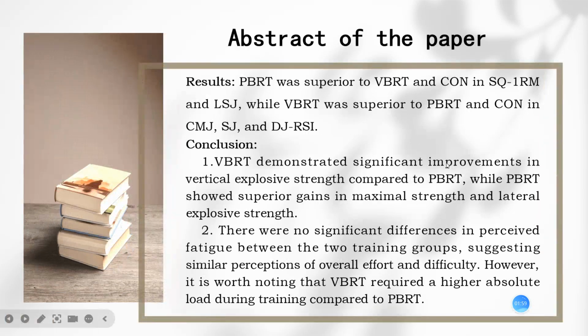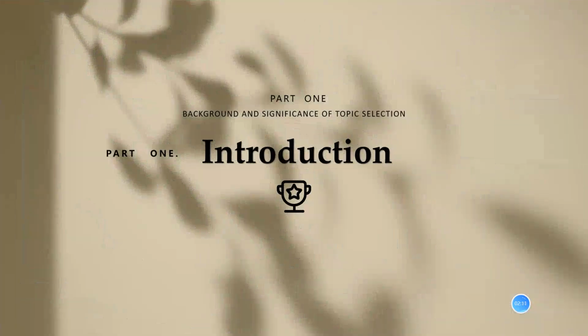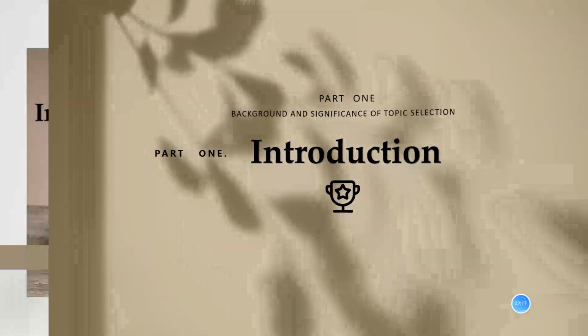The experiment shows that VBRT and PBRT training have different effects on different strength indices. Next, each part will be elaborated in detail. The first part is the introduction.